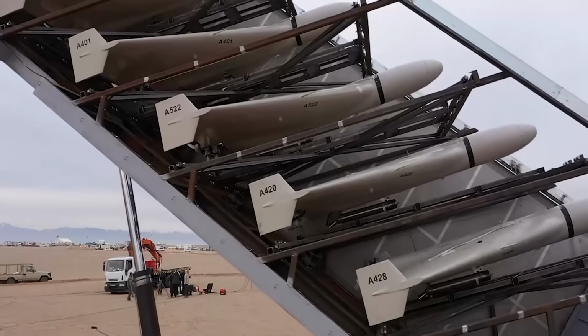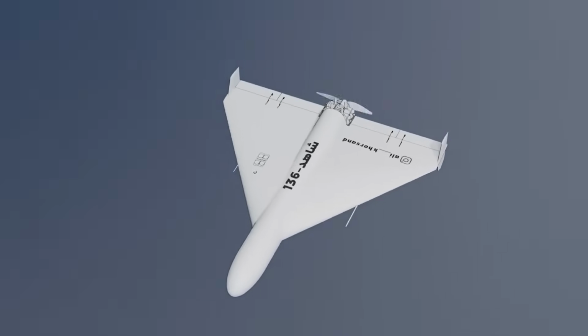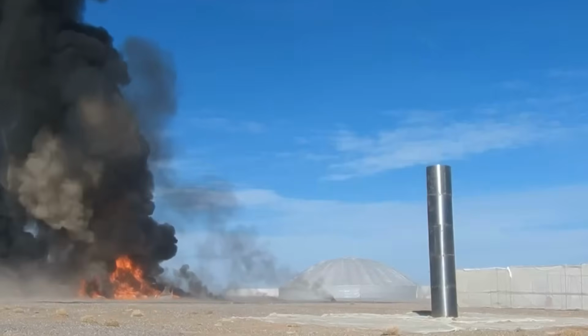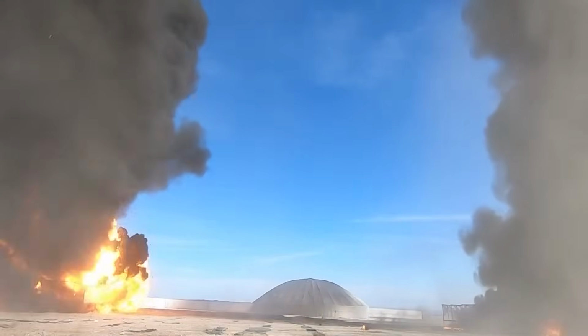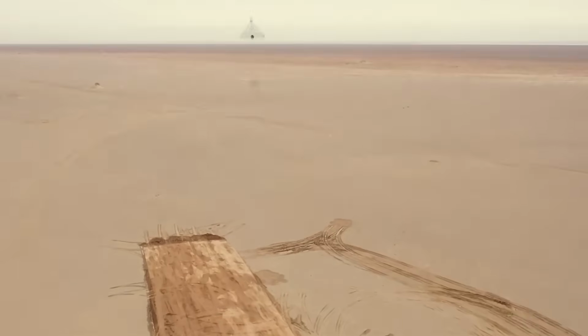At each wingtip sits a small stabilizing rudder, like little fins that keep it balanced in the air. Up front, right in the nose, sits the warhead. It's not huge, around 30 to 50 kilograms, or 66 to 110 pounds, but powerful enough to tear into a ship's deck or pierce through light armor. Behind that, the fuselage houses fuel and the controls that steer the drone toward its target.